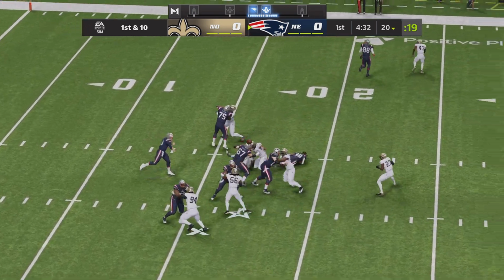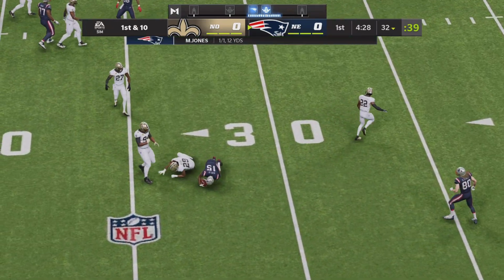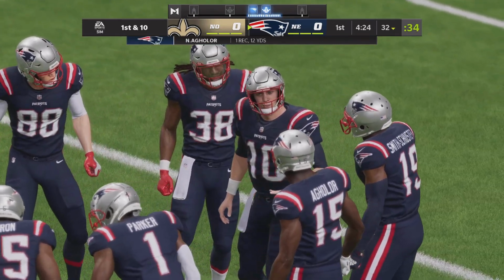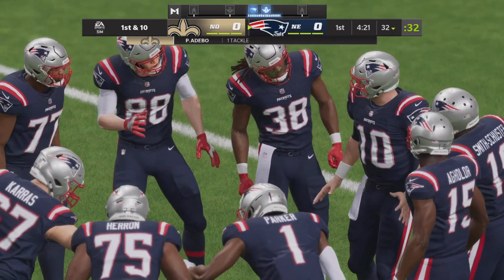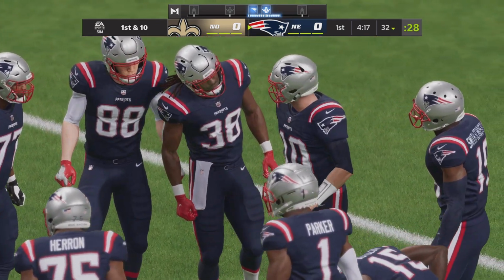Throwing, Jones. The connection here with Nelson Aguilar. And he's going to get this one across the 30-yard line. To win any route, you've got to break down the defender, and that's exactly what happened here on this really nicely executed curl route.